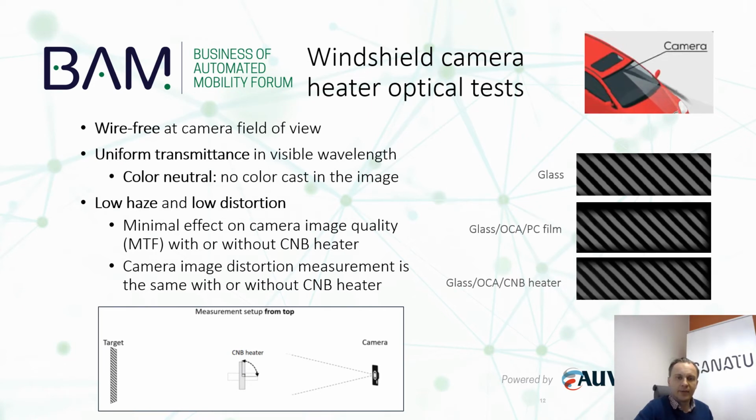features in our material. Minimal effect on camera image quality with or without CNB heater, and camera image distortion measurement is the same with or without CNB heater, as you see on those pictures here on right side. So basically, it doesn't matter, are you having the CNB heater on top of your camera or not, the image stays clear without any kind of the disturbance. And this is the benefit of our heater, combined to this fast and even heat generation throughout the whole field of view.